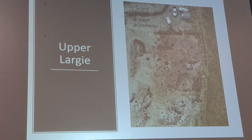Kilmartin Glen has often been described as a ritual landscape. Probably was in certain periods, but we're getting more and more evidence that there was actually also a lot of domestic occupation. So Upper Largy now, you can see here we've got a lot of archaeology. This is basically two round houses, one on top of the other. We've got this nice sort of post-hole palisade.